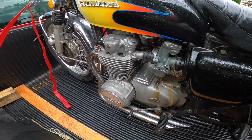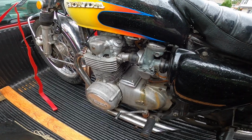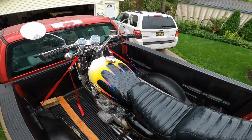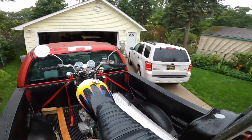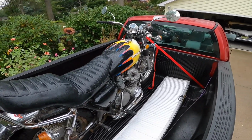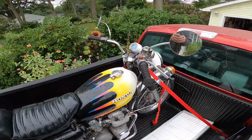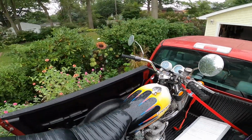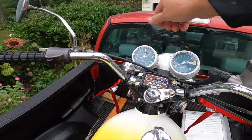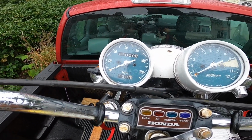I think this will be a fun bike. You can see it's got some goo from the carburetors, and the clutch is stuck too, so I have to free up the clutch, maybe take it apart. Maybe it needs a new clutch, I don't know. They're not that big of a deal to do a clutch in these, and fairly inexpensive. But yeah, there we go. It's like I say, a 72. It's got, say it shows, 11,909 miles.